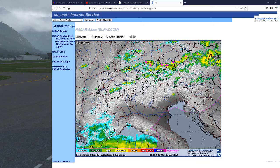So here you can see the radar chart from right now, and we can see especially in the region south of Munich and the German Alps, reaching almost to the Inntal, there's quite some precipitation still around, even though this is getting less and less. It's still significant. And here where we are in Zell am See, there's not so much.